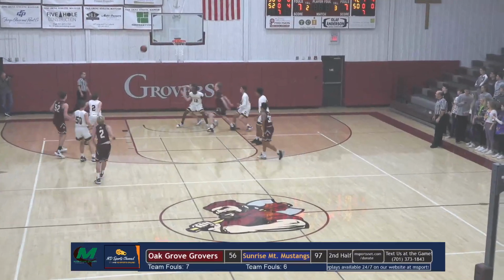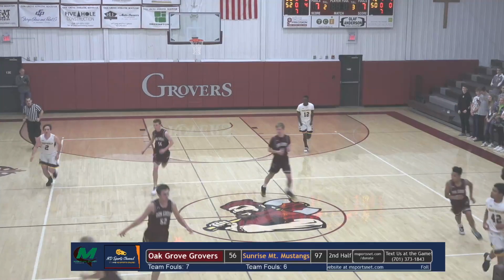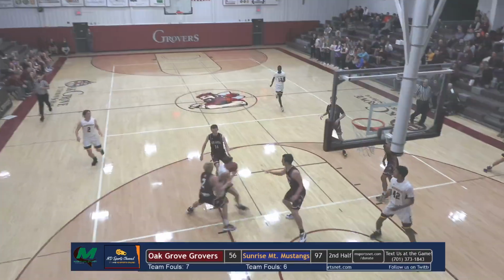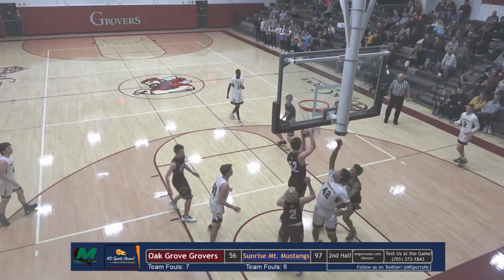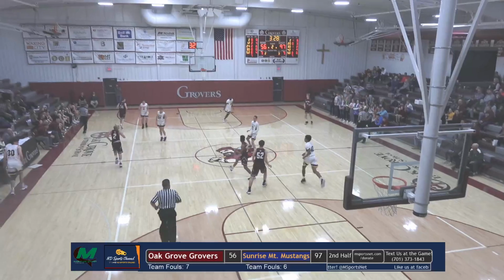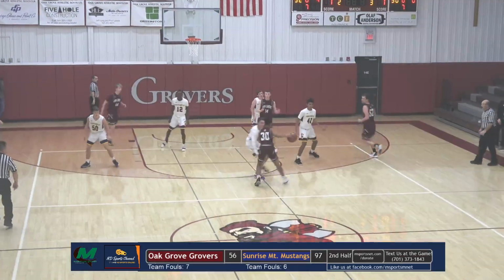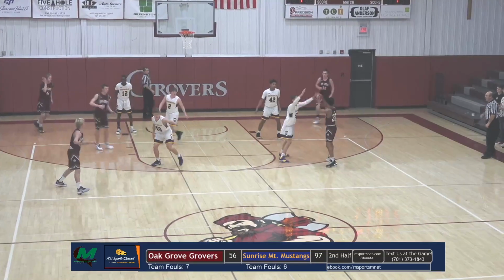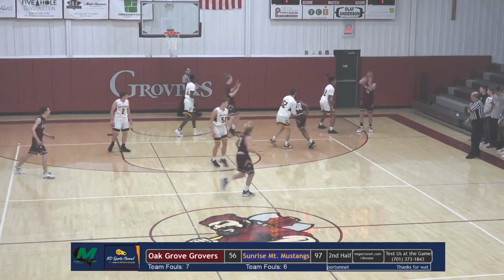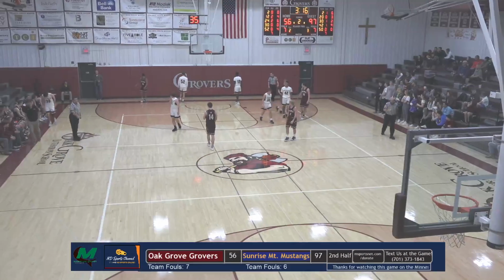Zach Wolf for 3. A little bit off the mark there. Rebound comes down to Braden Rath. Works it down low, missed it. Josiah Dietz will come up with a loose ball rebound, and let me see if I can familiarize myself with the new name. It's Trevon Rodriguez, number 30 for the Grovers. His older brother, I believe, graduated last year from Oak Grove.